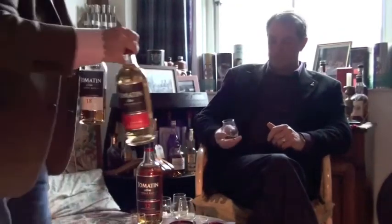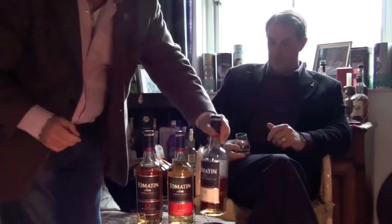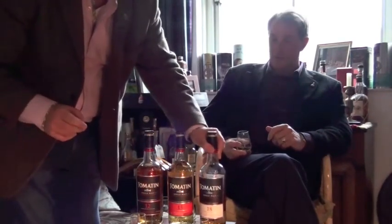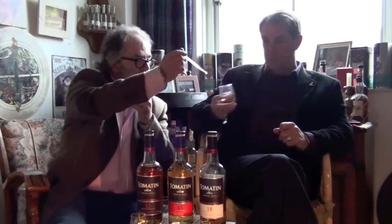Now the 18 is bottled at 46%, which is the preferred strength for whiskey anoraks, like many of you guys will be, the people who are very much into whiskey. Yeah, and non-chill filtered as well. Non-chill filtered and lovely. Do you like a drop of water? Just a drop, yeah, thank you.